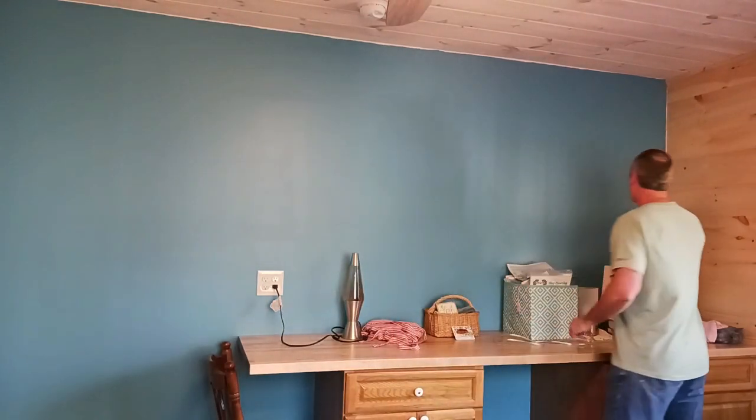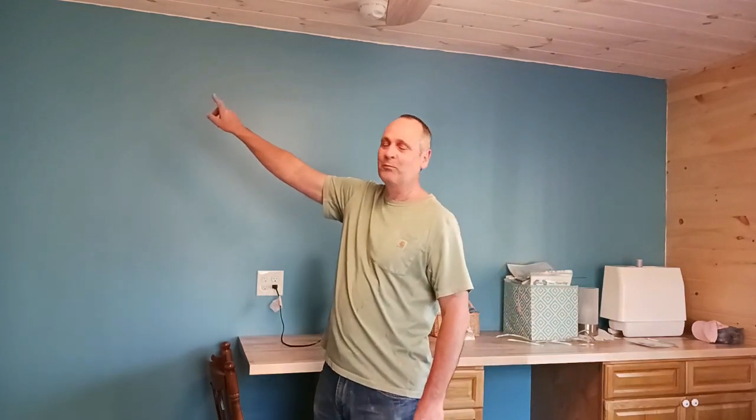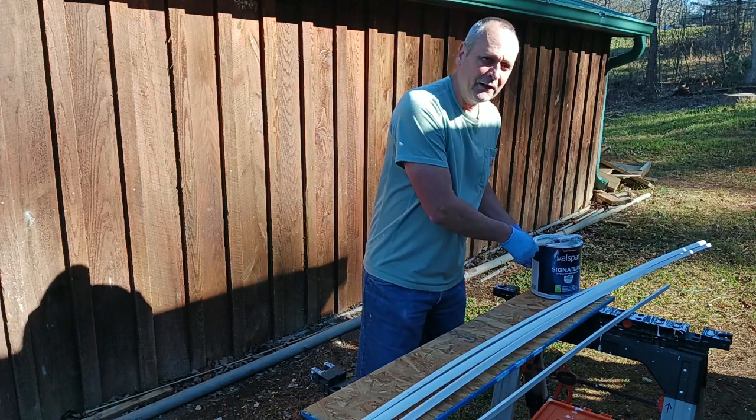We need quarter round trim around the top of the ceiling. It's not painted, it's primed, but I need to paint it white, so I'll take you outside and do that. I need to do baseboard in the entire room, and I think this room will be complete. So we'll check our list and see if there's anything else to do, and now we'll go outside. All right, let's get started painting.